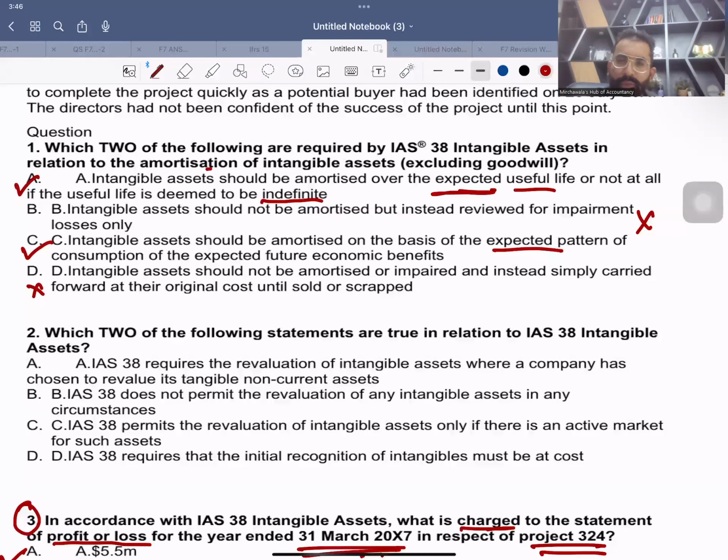Now, okay, question number two. Which two of the following statements are true in relation to IAS 38 intangible assets? IAS 38 requires the revaluation of intangible assets where a company has chosen to revalue its intangible non-current assets.